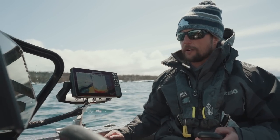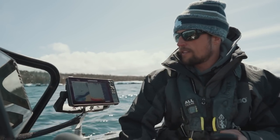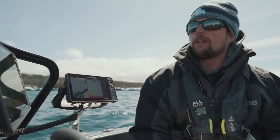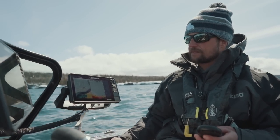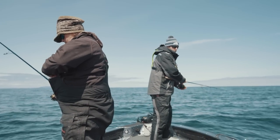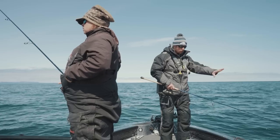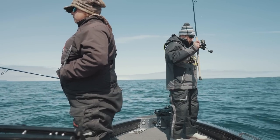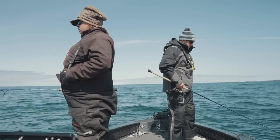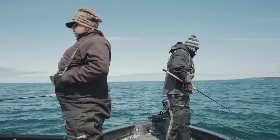So we're going to wait till we graph these fish one more time and hit spot lock and drop a bait down. And hopefully we're going to see one here. All right, we are dropping. Again, I like to just watch my line as it goes down, because when you see it stop, you're either on bottom or your bait is in a fish's mouth. And you hope it's the latter.